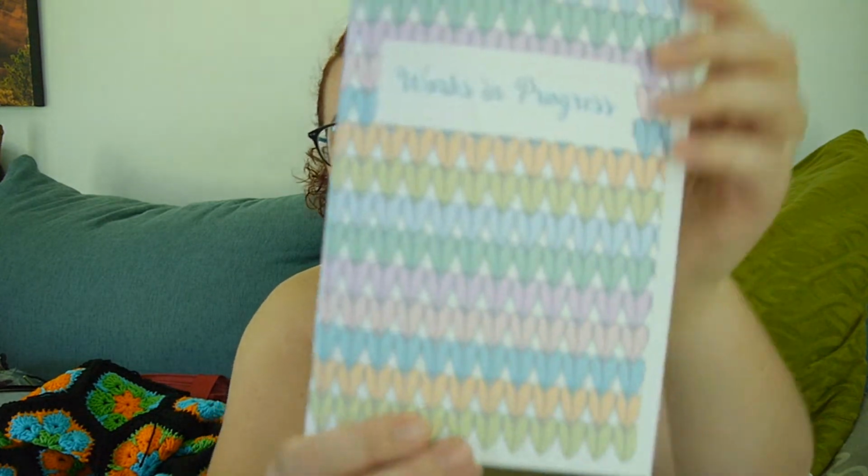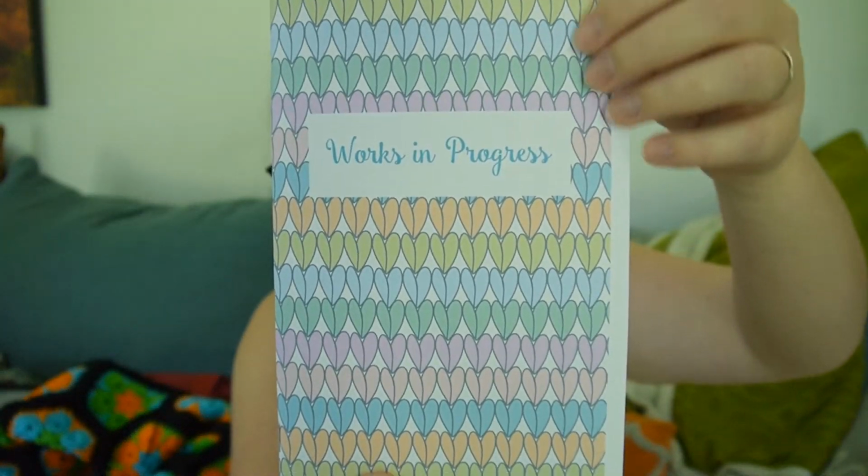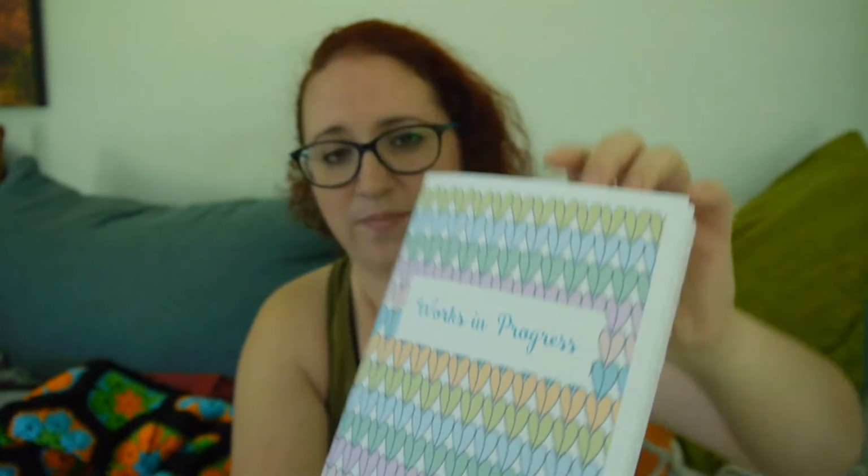I have the notebook for you. I made one, and it is based on what I have been doing in my blank dot grid. So apparently this did its job, and it did inspire me to create. So it has a fun knit cover. Of course, if you crochet, I mean, that works too. The book doesn't discriminate.